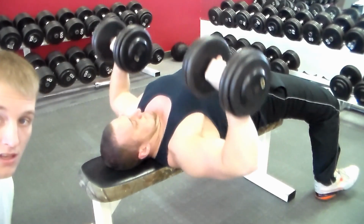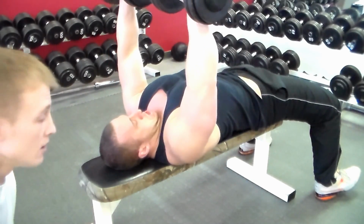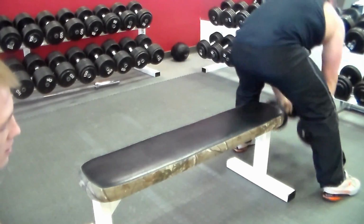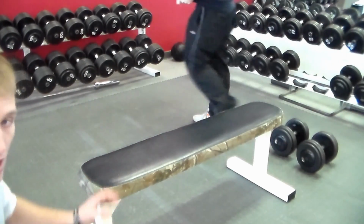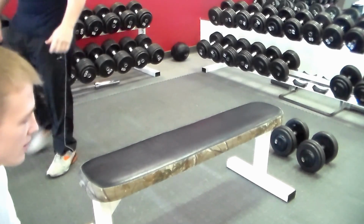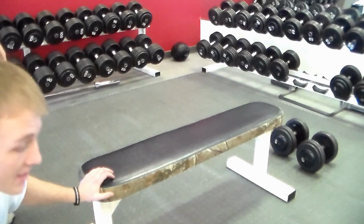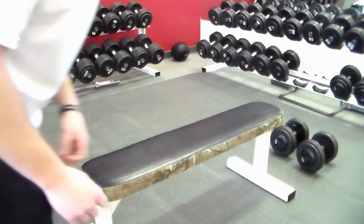The other thing with this is you're going to get an increased range of motion. So you're going to feel it a little bit differently as well. I like these just because I feel like I can feel my chest a lot more. The other thing, you can bring the dumbbells together at the top and get a much better contraction as well.